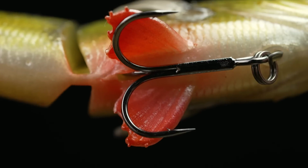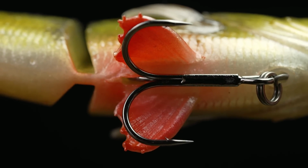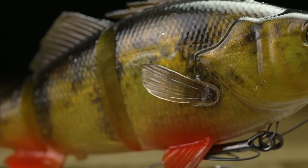Pretty good sticky hook on that thing. But the realism on this swim bait, it's very real. Everything from the eyes, the fins, just the swimming motion. If you see this thing in water, you're gonna think it's the real deal right here.